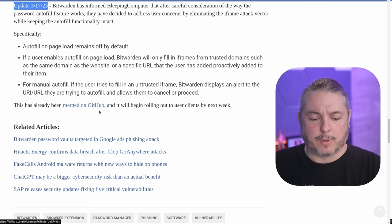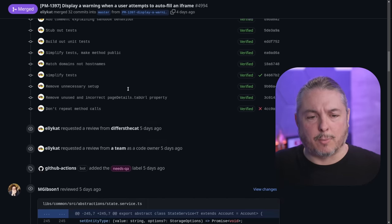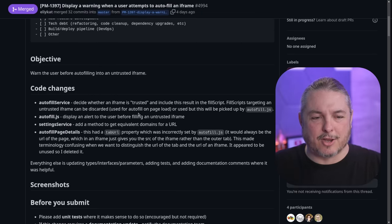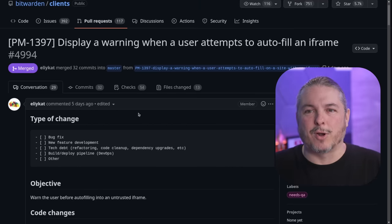And one nice thing is when things are done in GitHub, and the way they do everything in Bitwarden, because it's open source, you can just go on here publicly and see the discussion and see the code changes. Wonderful thing of open source.